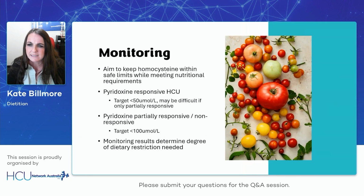We aim to keep homocysteine levels within targets, which is less than 50 micromoles for responsive types and less than 100 for non or partially responsive types. These targets help to guide the level of dietary restriction needed.